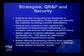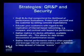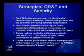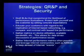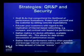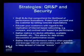So some strategies. Drafting SLAs can be real difficult, and introducing this type of environment is no exception. The likelihood of performance fluctuations means that you need to craft an SLA that protects both you and your customer, and typically this means setting concrete expectations as to what kind of performance you can expect over this type of tunnel. Educate your customers with regard to the implication of Internet-based networking, comparing and contrasting with other traditional ways of connecting a customer to a hosted network.